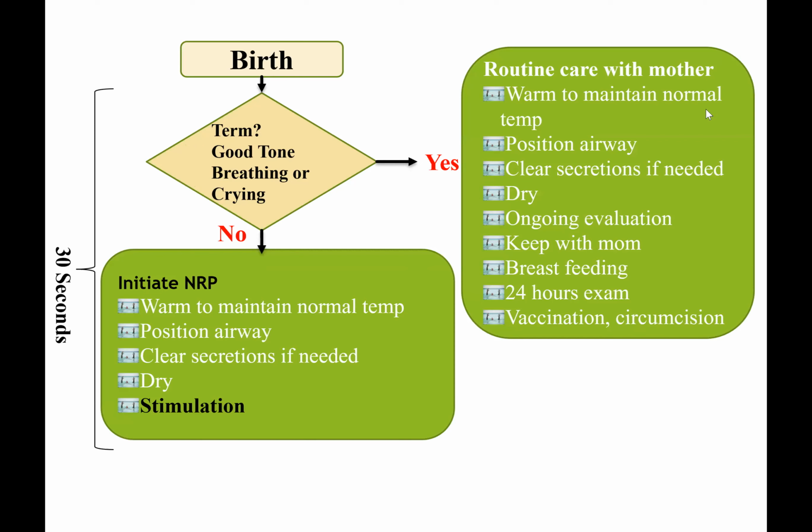What is the routine care? We provide warmth. We warm the baby. We position the airway. We clear the secretions. We dry, and we continue to care for the baby. We encourage bonding between the baby and mother. We encourage breastfeeding, and the baby has to be with his mom. We cannot separate the baby for any reason. We establish breastfeeding, but you also need to do the vaccination, vitamin K, circumcision if needed, and so on.